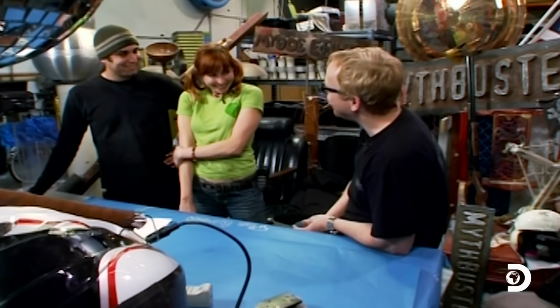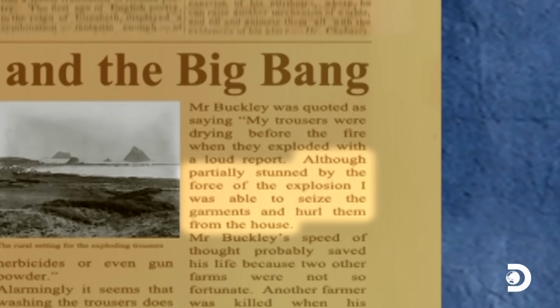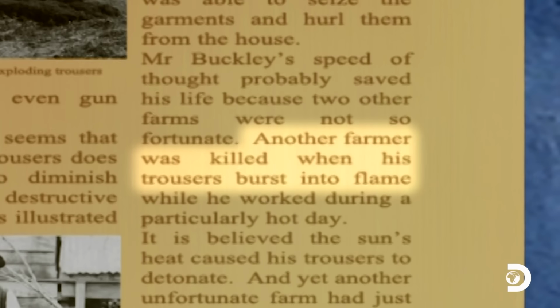We all know that there can be explosive chemicals on farms, and it seems that the Kiwi farmers started using a new chemical, which, once it stained their clothes, could explode. This is too perfect for us. You guys aren't making this up. It brings new meaning to the term fashion disaster. The first victim survived when his trousers allegedly blew up in front of the fire. But others weren't so lucky.